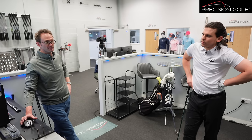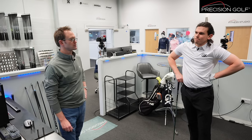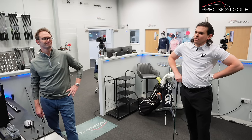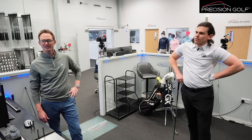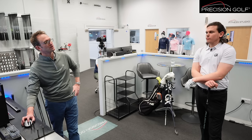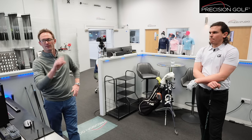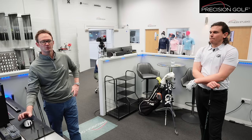I think, as you say, the left-right dispersion is very, very impressive on the Ping. The TaylorMade trumps it with strength of flight. When you see those sort of numbers, that's a nice 3-wood spin. Strongest 3-wood, but still it's starting to get up a little bit, and then that's just a little bit stally.